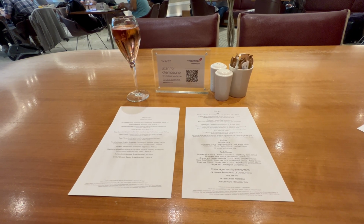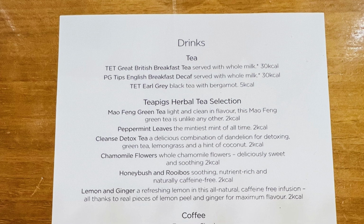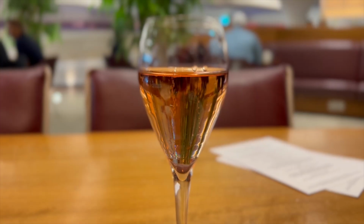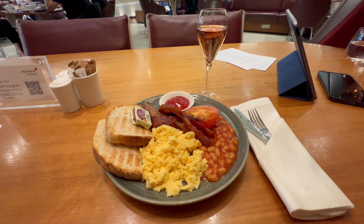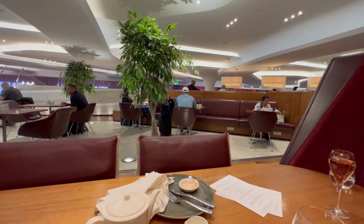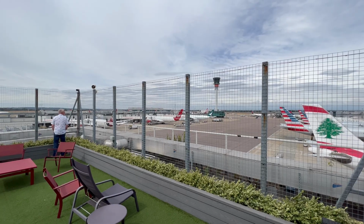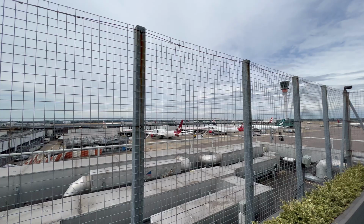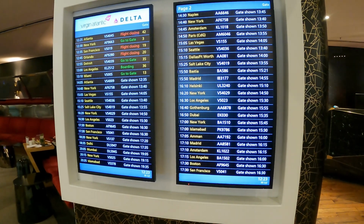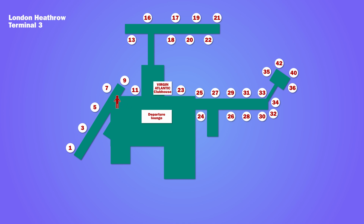In the clubhouse, a range of breakfast options were available, together with pink champagne. The staff discovered it was my birthday and brought me some cake, which was a great touch. The clubhouse features an outdoor space with views out across the airport apron. The flight departed from Gate 3, which was a 5-minute walk from the lounge.